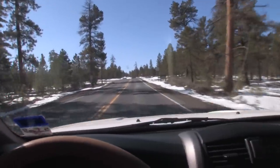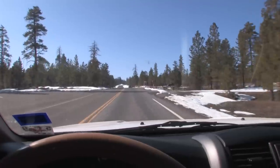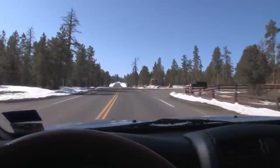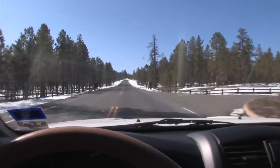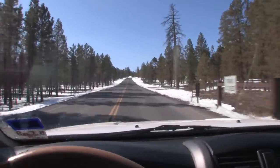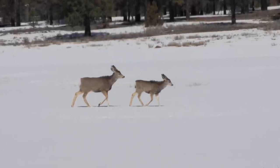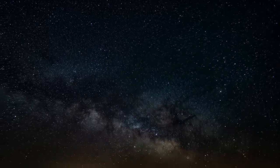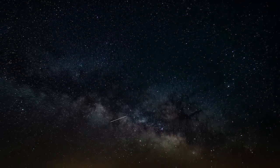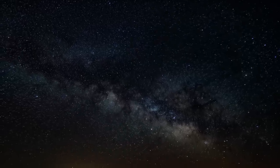Bryce is at a higher elevation than the parks on the east side of the circle. The park road is between 8,000 and 9,000 feet up, and the temperatures are much cooler. On this day in early May, the morning temperature was 14 degrees Fahrenheit. 8 inches of snow fell a few days earlier. The elevation and very clean air make this a great place for stargazing. You can see three times as many stars here as you can in most places in the U.S.